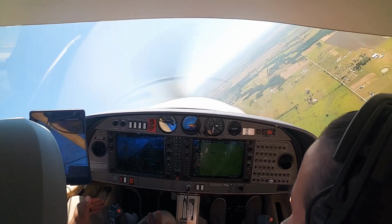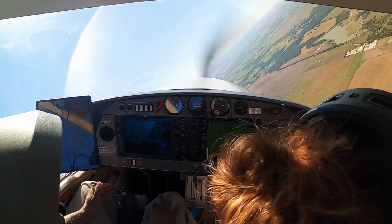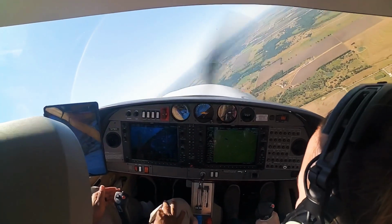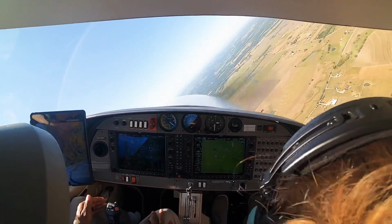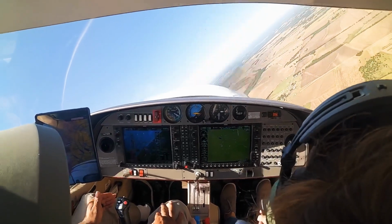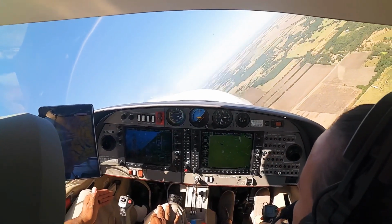Always make sure I'm looking in the right direction. Turning, clearing. If I hear the stall horn, I break my bank a little bit. Woo, it is bumpy. As long as I feel that pressure into the seat, I know I have a good idea that I have the right amount of back pressure.